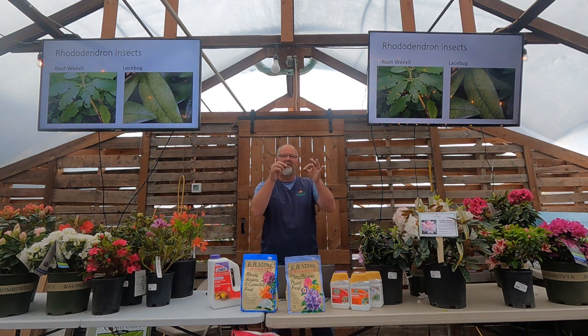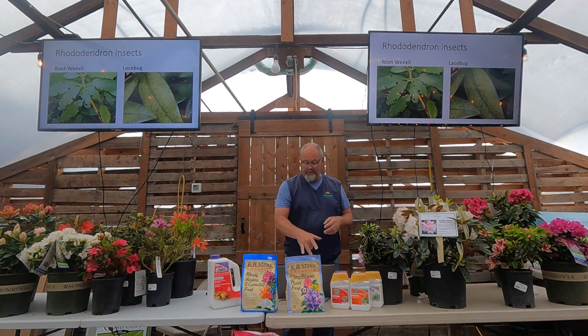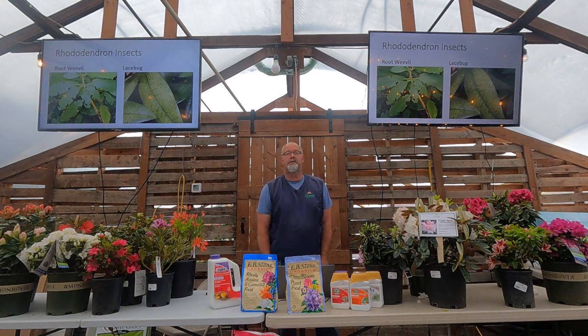You can bag it in a little hazmat bag, right? Bring it in here and say, what's wrong with my Rhodie, and we'll try to get you fixed. The two most common things I see every day, everywhere, are those two right there. Root weevil is always going to be very self-explanatory. It's not just Rhodie, it could be laurel, it could be a lot of plants.